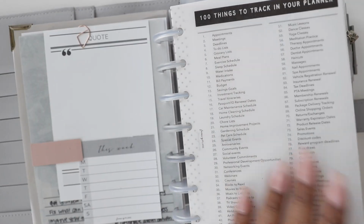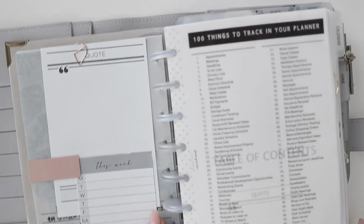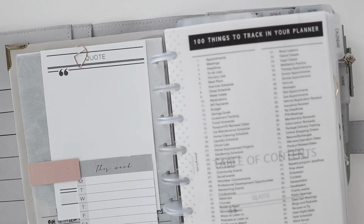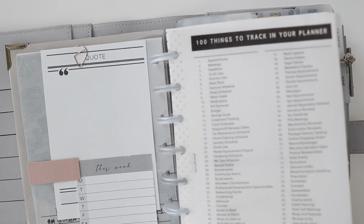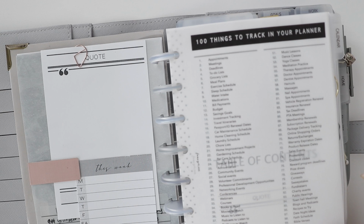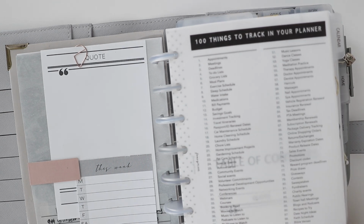All right. So first and foremost, we have 100 things to track in your planner, and this is super helpful when deciding what type of tracker that you may want to use. I have about, I think 5 or so, maybe 6 that I'm using. And so this is a very helpful page that comes in printable inserts, and then it comes in this vellum sheet as well. So if you're wondering like, hey, what can I even track? This is a great place to start and just keep in your planner for reference.